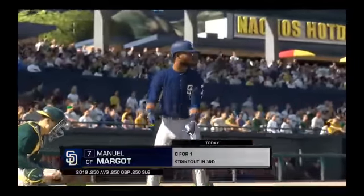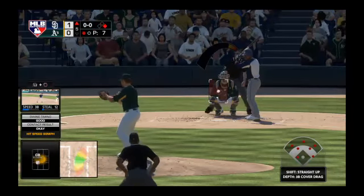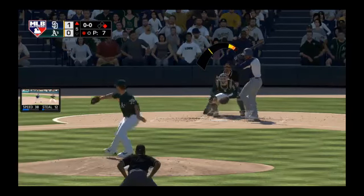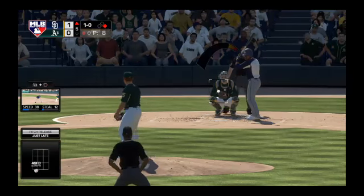Standing in, Manuel Margot. He was a strikeout victim in his first try. From the stretch, here's the pitch. And that one stayed too low, apparently.